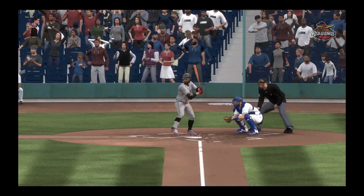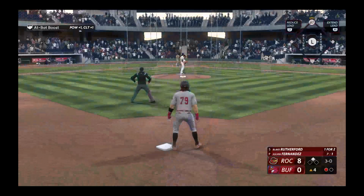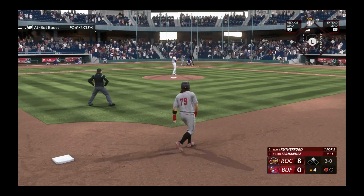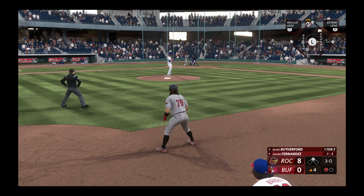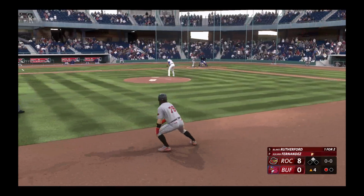Well, he's really slowed the game down, and it's like he's moving in full speed, and everybody is a step or two behind. The way that he squared up that baseball tells me that he is seeing it like a beach ball. And that's ball four.